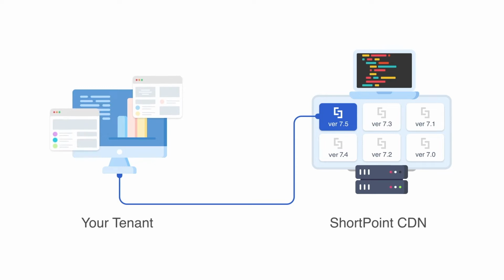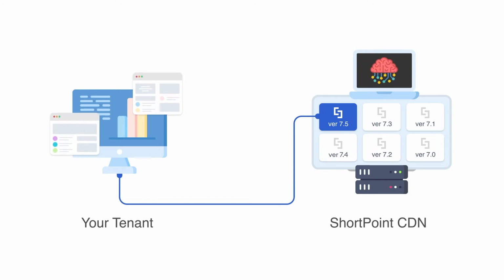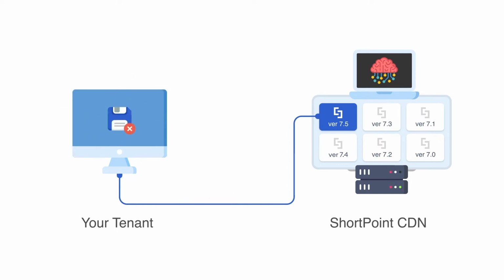Why is it safe? Nothing is copied to and from the tenant. We have made our CDN smart enough to handle it automatically and return the new version your tenant should be on. Besides accessing files from the CDN, there are no other interactions between the tenant and the ShortPoint host site. ShortPoint does not store any upgrade files in the customer's environment. It is left untouched.